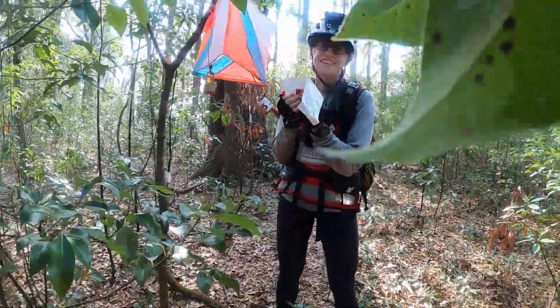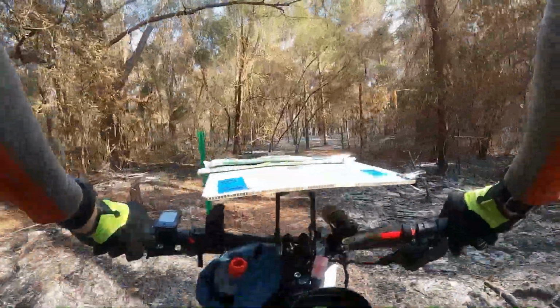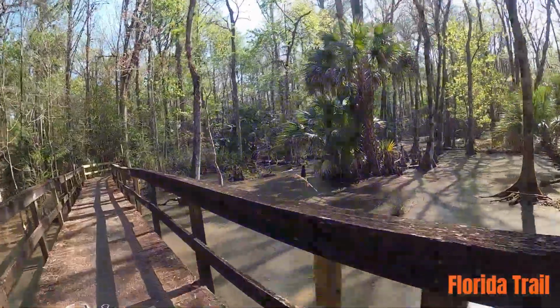Clue is take a seat. My clue, at least, is very difficult. It's a controlled burn back here. Still actually smoking. Oh. That's Florida Trail, right? So we made it to the Florida Trail and going through the Marshall Swamp.